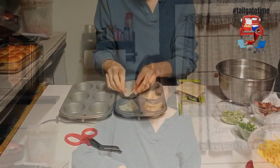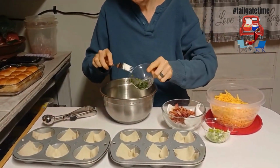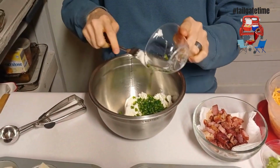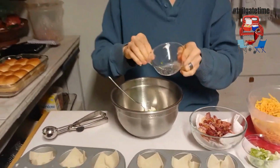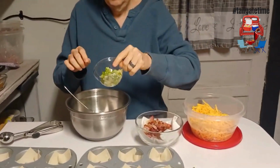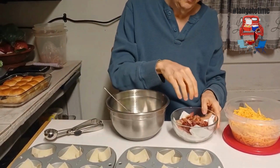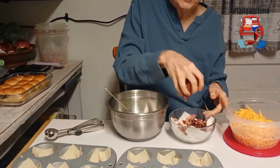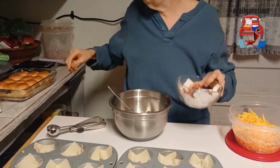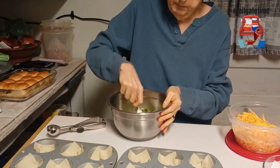Okay, got me a fork here. I'm going to put in my jalapeno, and this is 1 fully diced jalapeno. That's the cream cheese. I've got, like I said, my 2 green onions there. And I may or may not use all of this bacon. Probably won't use all of it. And if I don't, then I might put some of it on my sliders. But I'm going to go ahead and mix this right here up together.